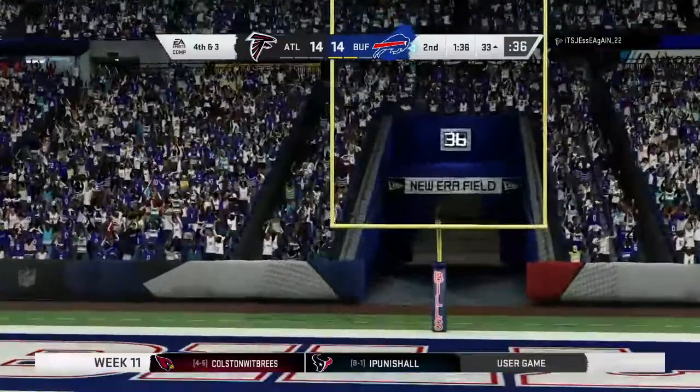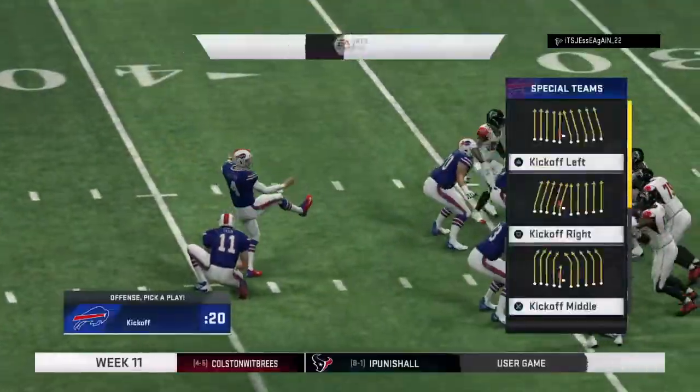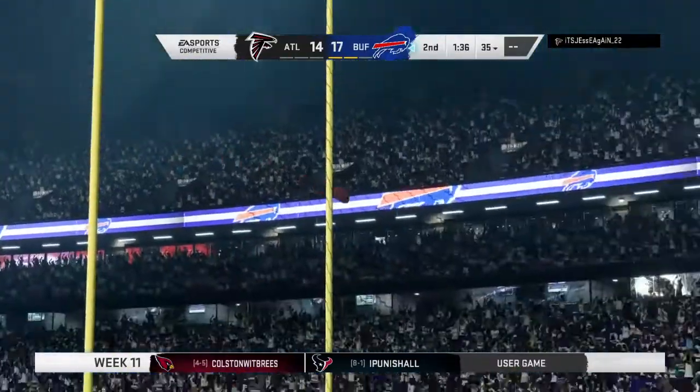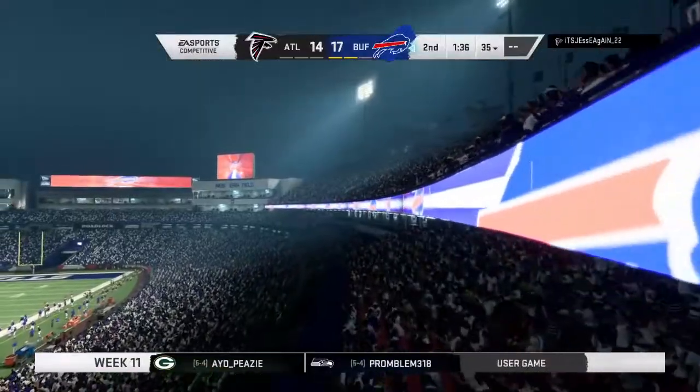And his kick is good. Oh, he just did tuck it into the bottom of that left corner. And the Bills have taken the lead. These kickers now, it's like we take them for granted. Kicks like that used to be such a big deal, and now you just expect them to make it.